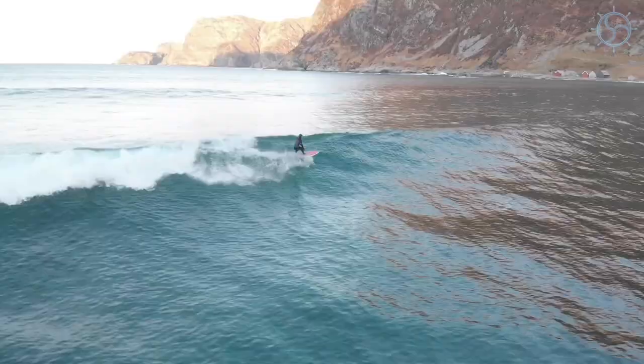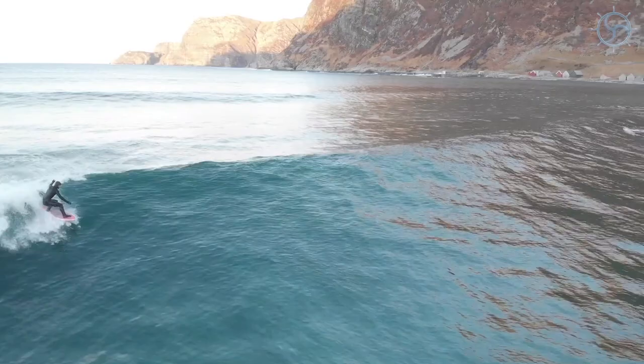You need as much waves as possible. Yeah. So windy days are good days for you guys. Yeah, but we don't want too much wind. Not too much wind. No. The wind can ruin the waves, actually. Make them more messy. Yeah. I know that from sailing, actually.